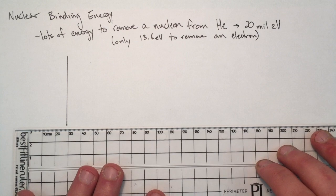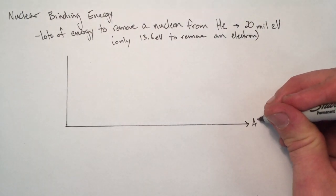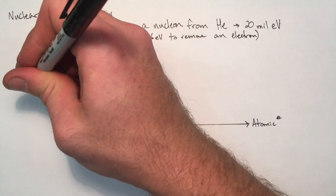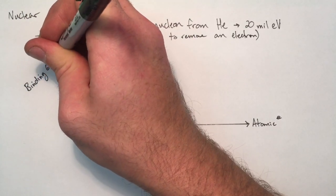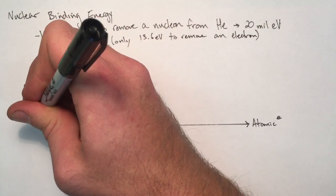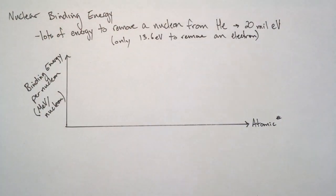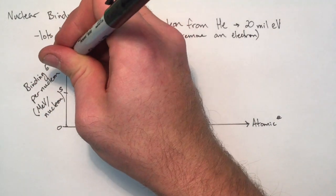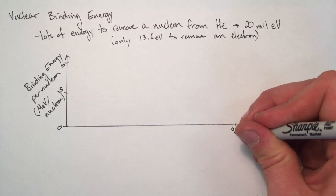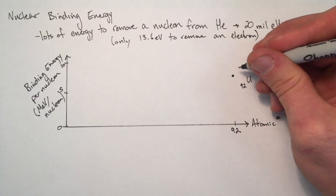So here, this will be our final plot. Let's look at each atom on the periodic table, and let's measure the binding energy per nucleon. This should tell us which nucleus is the most stable nucleus. The more energy it takes to take a nucleon out, that tells us the more stable that nucleus is. The first atom that we're going to add onto this is actually going to be uranium, the largest naturally occurring one.